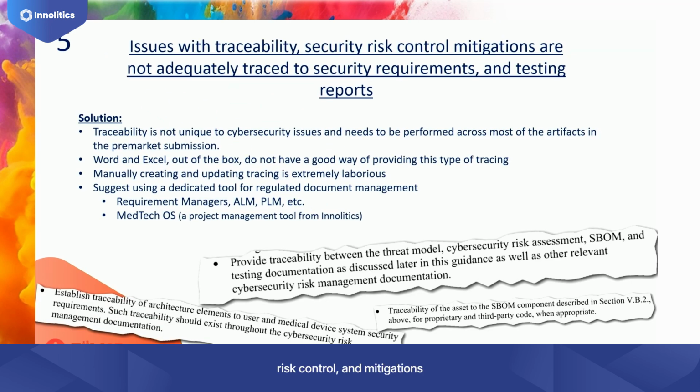Security risk control mitigations are not adequately traced to security requirements and testing reports. There is a lot of traceability going on now in these documents. If you're using Word and Excel to try to do this, neither of those platforms are going to do this well. Is it impossible to do manual tracing? No. 30 years ago, I literally, on one of my development teams, had a guy that's all he did, was manually keep up traceability. You don't want to do that today. You want to have one of the many tools that can enable this for you, all right?